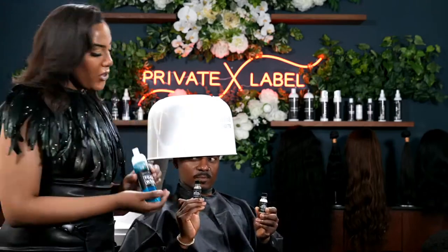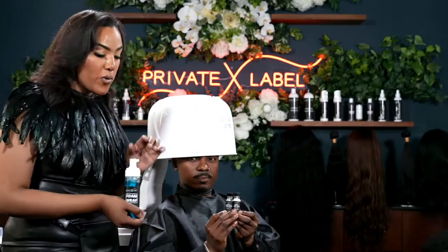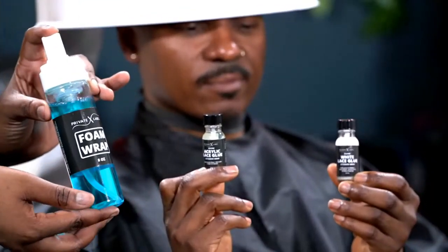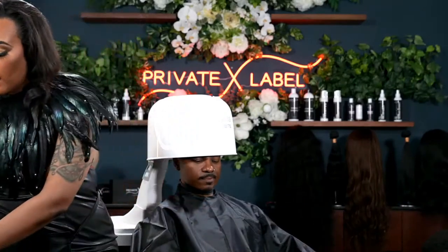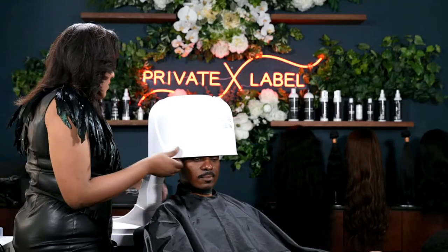Today we have used not only the lace glue, it does have the original white and acrylic, but then we're also using the foam wrap, private label extensions foam wrap, okay? Thank you, Brandon. All right, I'm going to bring this on down.